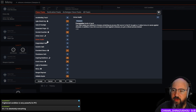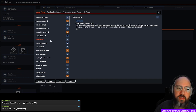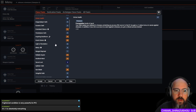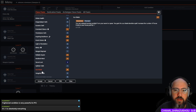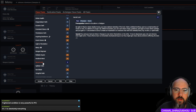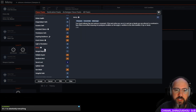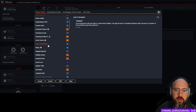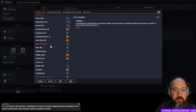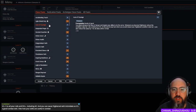Frightened is very powerful in Pathfinder 2. It's -1 to everything. The Sunblade. That doesn't apply. Mercy. Well, I guess Aura of Courage would be good then.